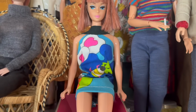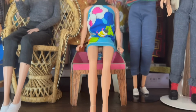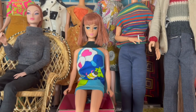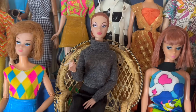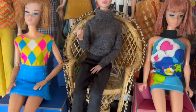And this outfit is made by my friend Jason. She's wearing some of these crappy shoes that I just strapped to her feet, but she's cute. This one has the bend and snap knee, which apparently was created in 1965, which is when the American Girl Barbie doll came out. This doll is an Integrity Toys doll, and I got her because I needed her for a specific character for a story I was working on.